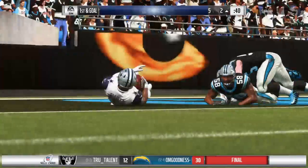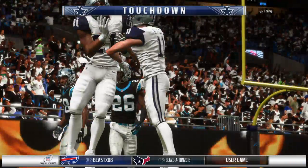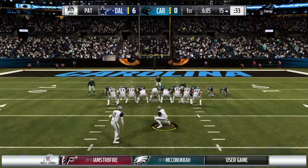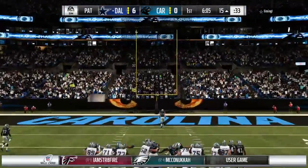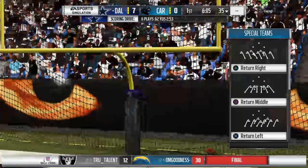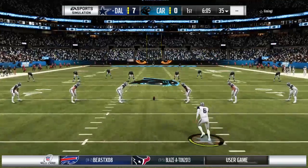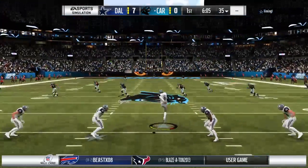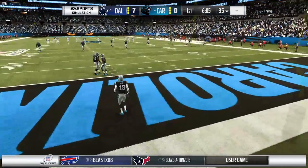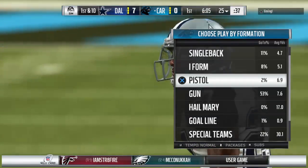And he is into the end zone for a Cowboy touchdown. Ezekiel Elliott, a 9-yard touchdown run. And the Cowboys have taken the early lead. Extra point right down the middle. And it's now a 7-0 game. Set now to kick this one away, and off it goes. And this will be a touchback as that sails over the end line.